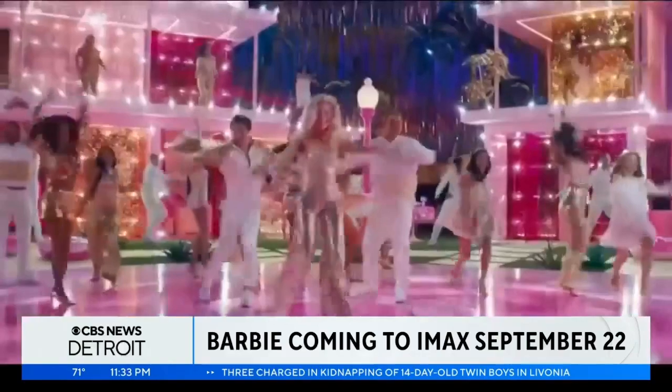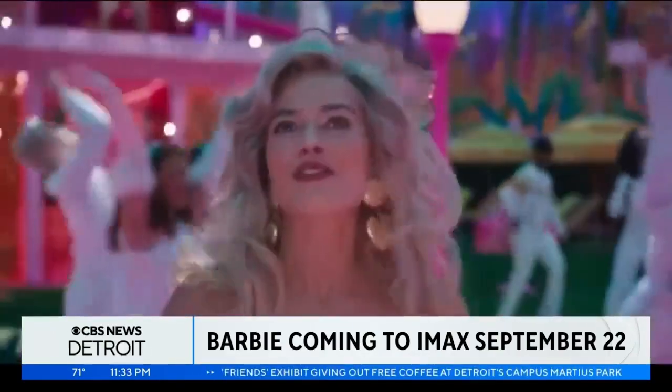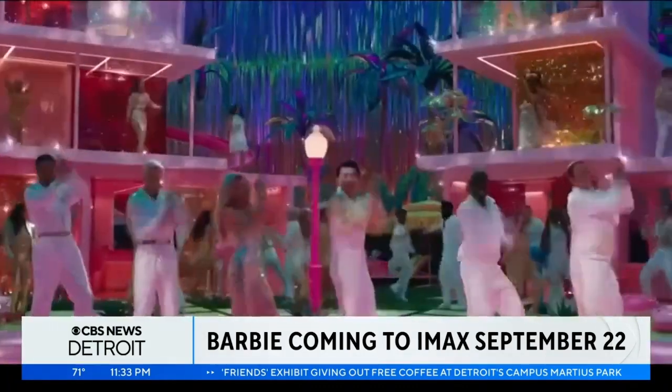Barbie is the hit of the summer, already grossing more than $1.3 billion. Wow. That officially makes it the highest grossing movie at the domestic box office this year.